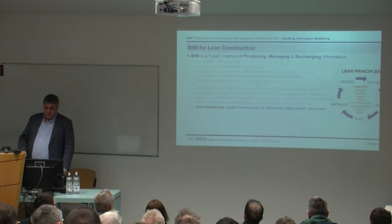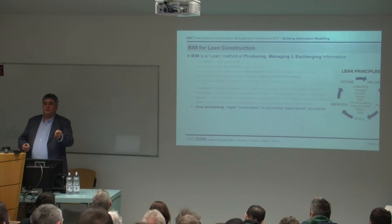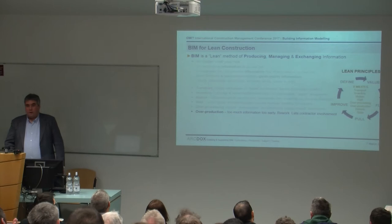The over-processing. Every time you use fancy technology to produce information and then print it out on a piece of paper to hand off to the next person, who has to re-input the information into their fancy technology, you can just see there's nothing efficient or lean about the way we use information as we go through the cycles. Overproduction. We tend to produce too much information, which becomes abortive information at the end as decisions are being made.